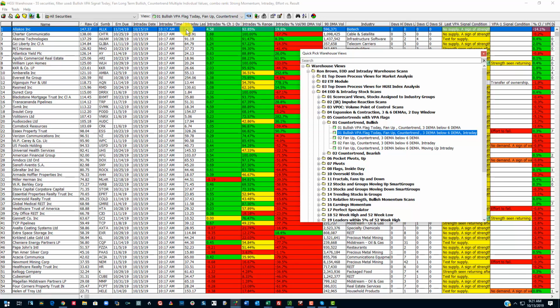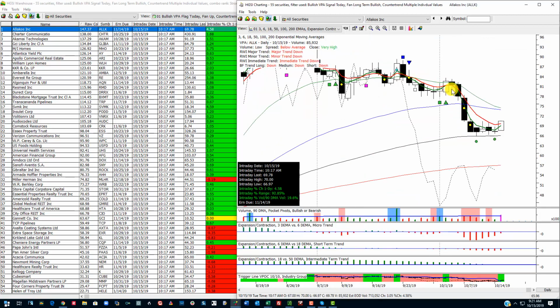see what's going on. What I'm looking for are counter trends that are giving VPA, bullish VPA flags in this instance, and you can see this is a really good example here. I'm not familiar with this stock. It is AALLK, but here's your counter trend. It began here, and you can see it in the histogram, and it has not yet turned positive today, but it's getting there. But here are the VPA flags.